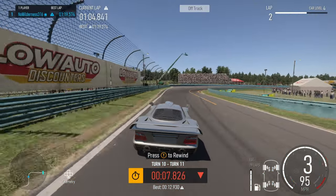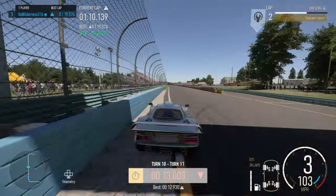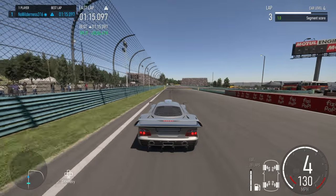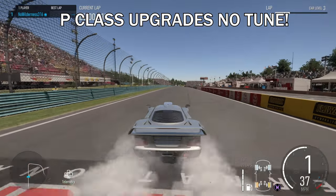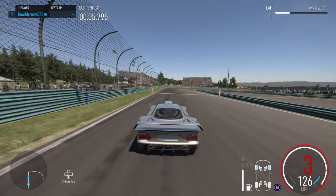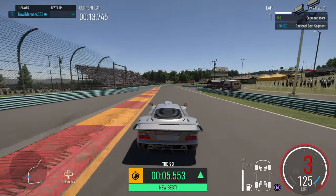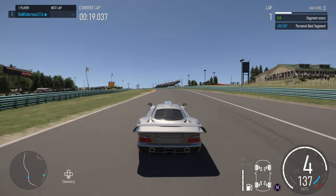Ran it a little wide there, but that'd be fine. Overall, a decent lap for no tuning whatsoever. This is just the stock setup, so we haven't really done anything except for obviously all the upgrades. We haven't really tuned it or anything. Even with that, it still handles pretty well. Got some understeer to it.